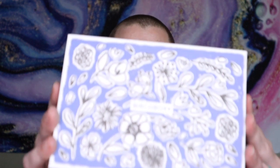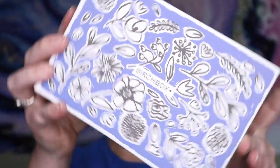I was actually really excited for this month's Birchbox because I was able to get in and choose before everything was picked over. So that was amazing. I had to set 2 alarms to remember, but I did it, and so I actually knew what I was gonna get. I don't remember right now, but I do remember that it's something that I was looking forward to. So this month, this is the box.